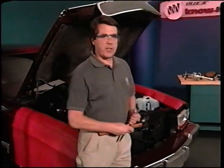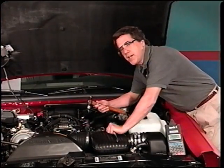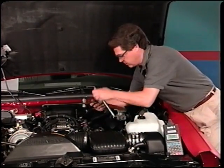Let's look at the dual knock sensors on the newer 5.7-liter engine. On this vehicle, we see a knock signal while tapping on the right exhaust manifold, but not the left.